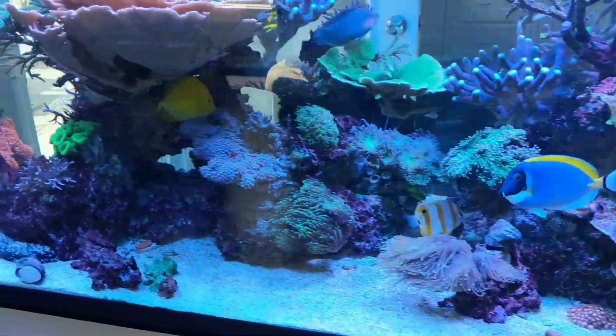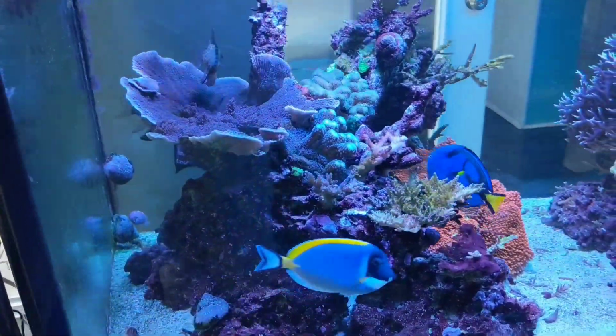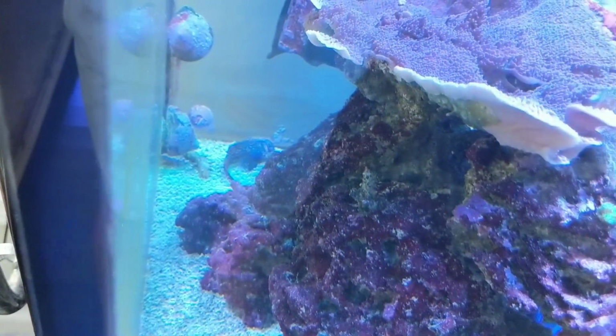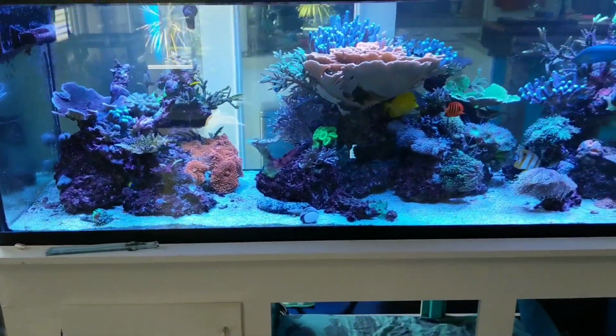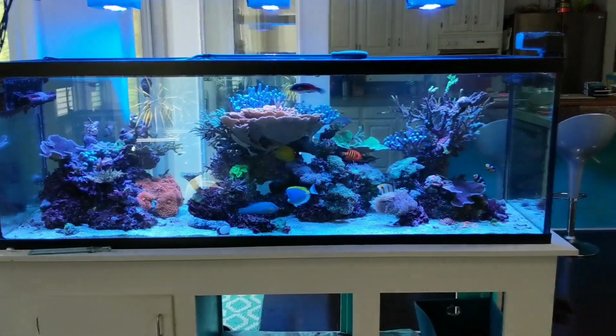I just bought a new gyre, which I put on this tank, and put one of the gyres that were up here on the downstairs tank. I'll show you guys that in a minute. There's my Mandarin Goby hiding in the back corner. I've had him about a month. He seems to be doing okay. I'm not sure how much he's eating, but generally great with this tank.